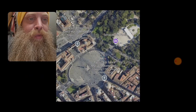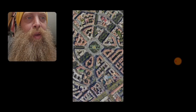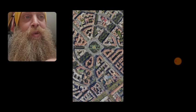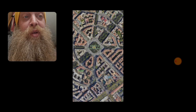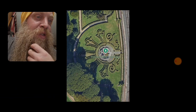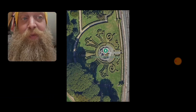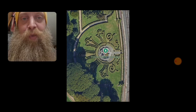Here we see more obelisks up around Rome. Just the architecture is very symbolic. This radial spiral, this radial sundial-like street, but this is really interesting. This is in the Vatican City itself. I was just all over Google Earth, just scrolling through and seeing what I could see from the point of view of the sky. These places that not everyone is allowed to go to.